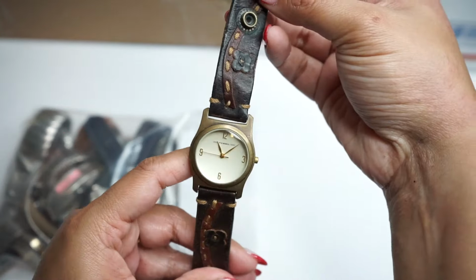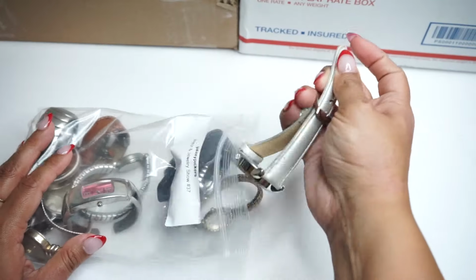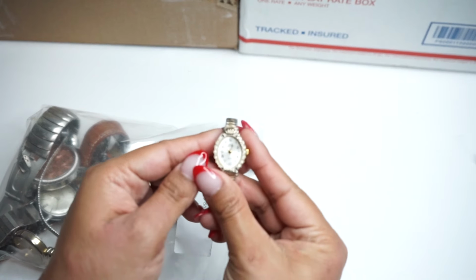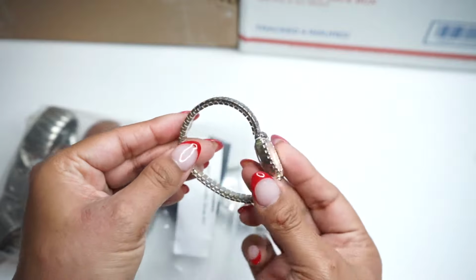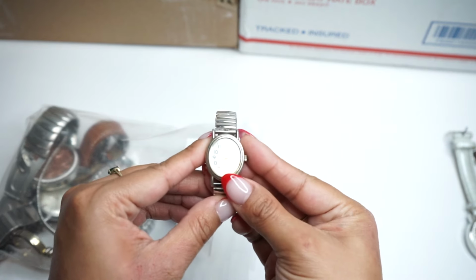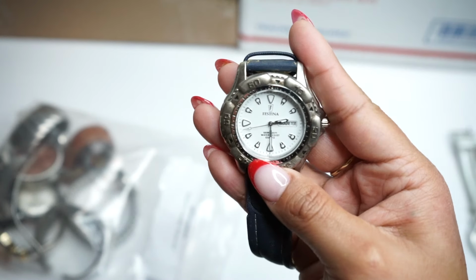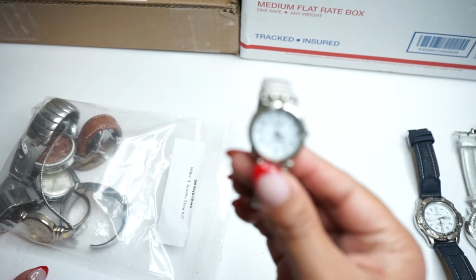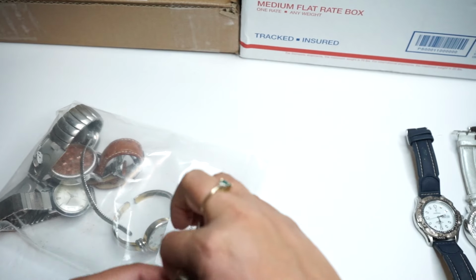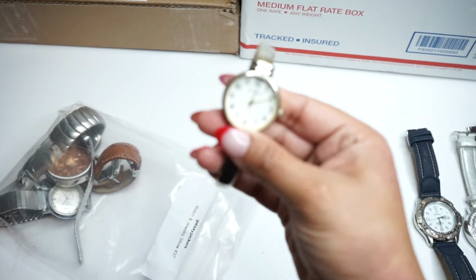Really nice. I think this is the ladies. An Elgar. And it's just a quartz. Wow. What is this? It's a cute, dainty ladies watch. Just a quartz. Oh, this is a Festina. All right, another quartz. This is a Claire's. All right. Persona.